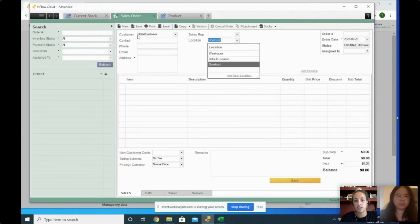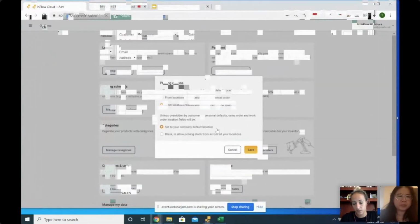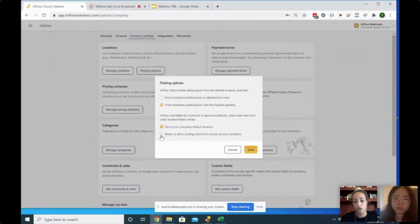If I didn't have a setting set up for my retail customer, you can choose how you want inFlow to handle this. You can have it set to your company default location, or you can do it blank. When you do it blank, you'll be able to pick from any location you want, and it'll show you the differences. If I keep it set to your company default location, I'm going to save.